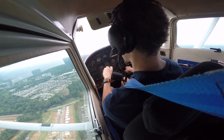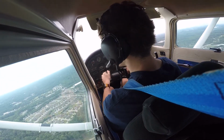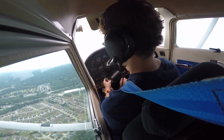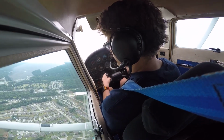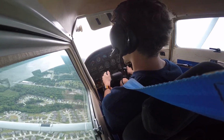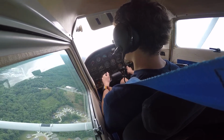Camden traffic, Cap 3932 is in the left crosswind. We'll be departing from the pattern to the south. Camden traffic. Alright, downwind. Spartanburg traffic, Cessna 52344 is downwind, runway 23 Spartanburg. Aircraft in crosswind, this is Cap 3242. We're going to turn to downwind and cross behind you.